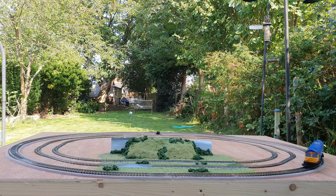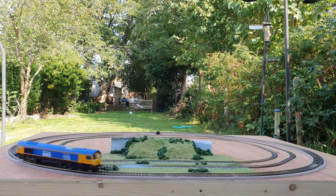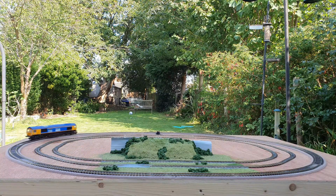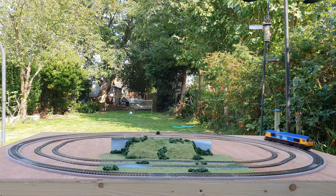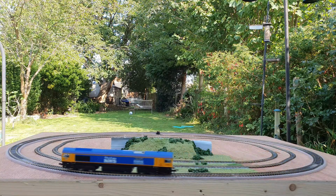So you remember I bought this Captain, now Colonel Tom, locomotive from Hornby. I decided that I might have a go at adding DCC chips because I hadn't done it before. So I'm going to have a go and then run it on this test track.